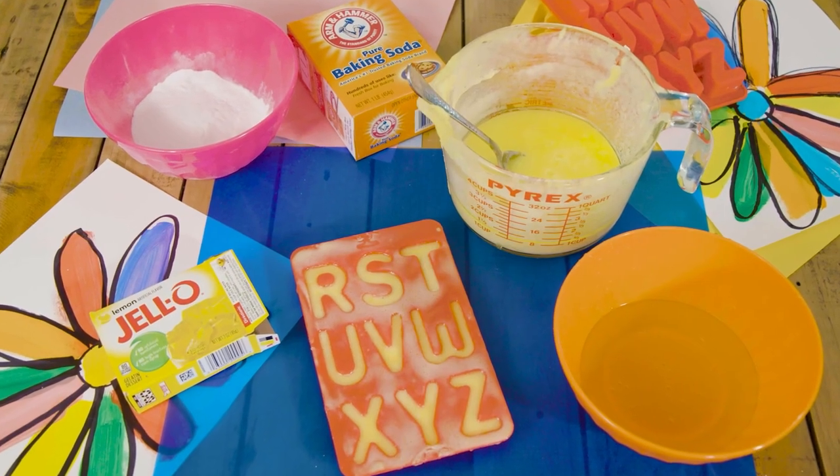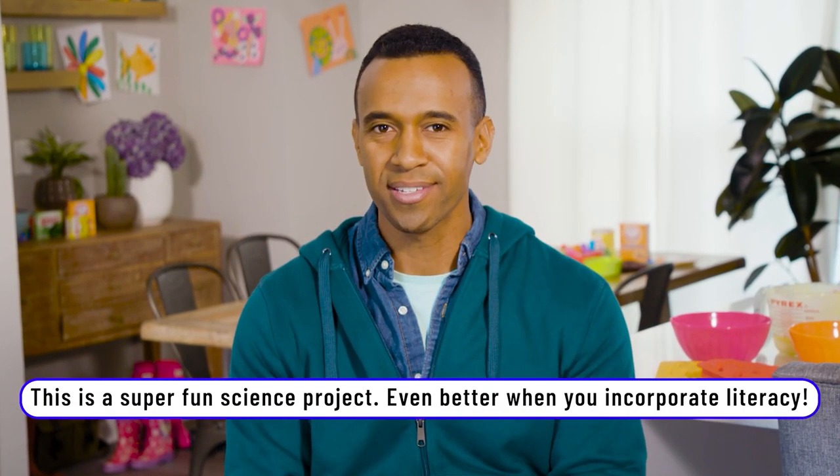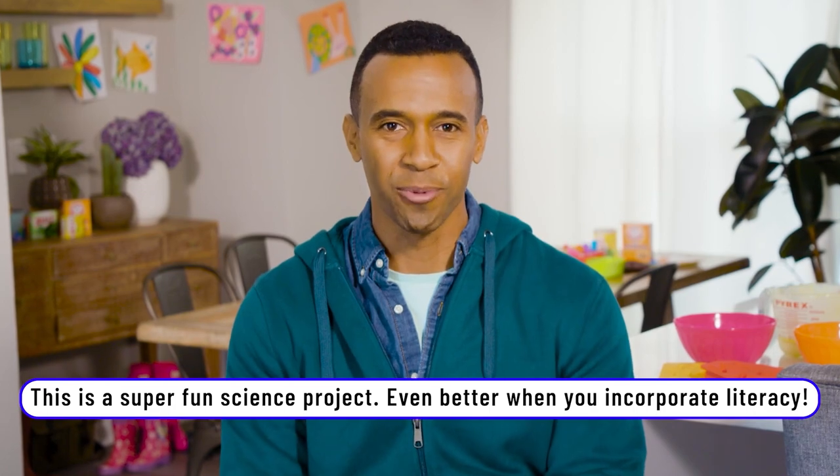Hey everyone, today we're gonna be making what we call fizzy letters. It's another colorful and fun activity for you and your kids to work on some of those early literacy skills, and this one even incorporates a little bit of science.